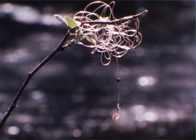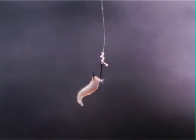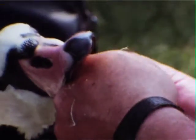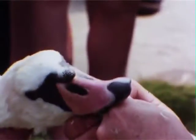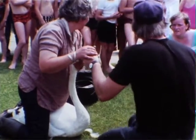Discarded fishing tackle is also a menace to swans. A fishing hook caught deep in a swan's throat is only one of the many problems that Len and Sheila Baker have to cope with. Together they run the Swan Rescue Service in Norfolk, coming to the aid of swans in distress.